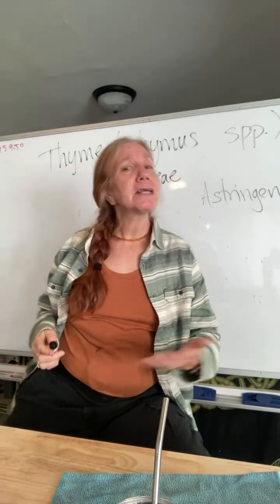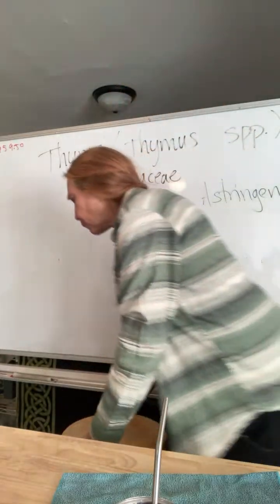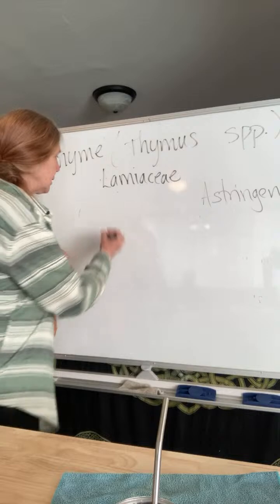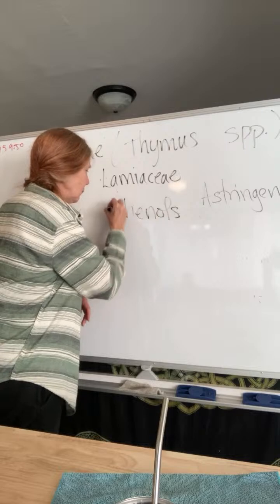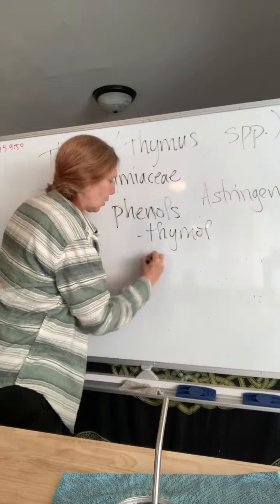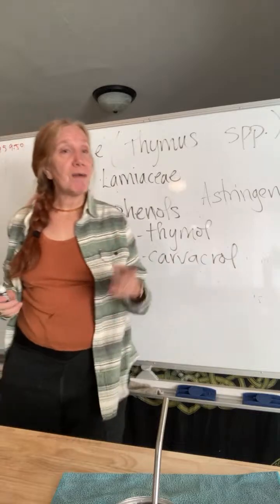And then also, because they are aromatic, those volatile oils are also strongly antimicrobial. And that's one of the things that thyme is most noted for, its antimicrobial qualities. So it has two compounds in it. These are phenols. One is called thymol and the other carvacrol. These two compounds are found in thyme. They're also found in oregano.